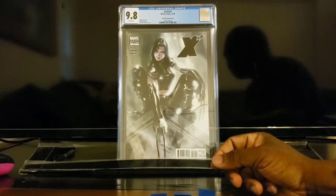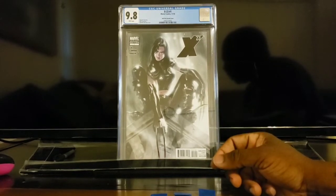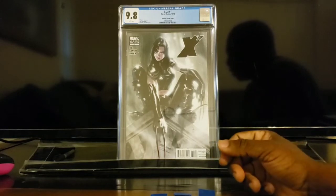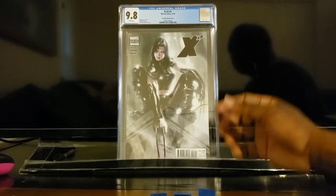Awesome cover. Really wasn't feeling it when the reprint of this book came out, but hey, man, if you want this artwork and it's in your budget, go out there and get it, man. It's a beautiful cover, hands down. So about that, Lalo. Next book.